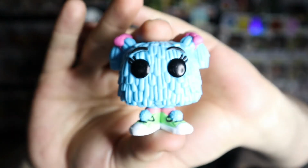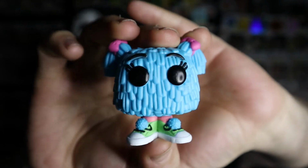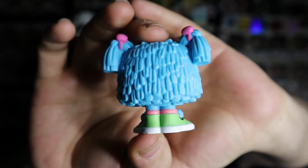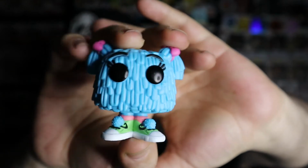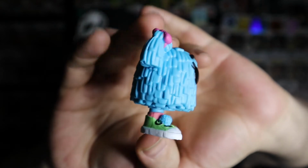And there is the little girl with the pom-poms on her shoes. I like the green and blue. That's a very cool color combination there, with the little pink socks. That's really cool. But there's the ponytail Fry Kid with little pom-poms on her shoes. Very cool.